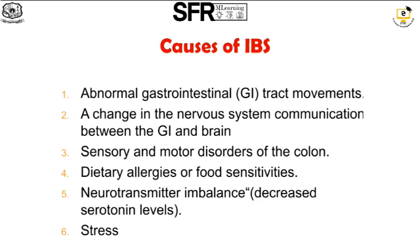Then we are going to see about the causes of IBS. The exact cause of IBS is not known. Factors that appear to play a role include muscle contractions in the intestine. The walls of the intestine are lined with layers of muscle that contract as they move food through the digestive tract. Contractions that are stronger and last longer than usual can cause gas, bloating and diarrhea. Weak contractions can slow food passage and lead to hard and dry stools.